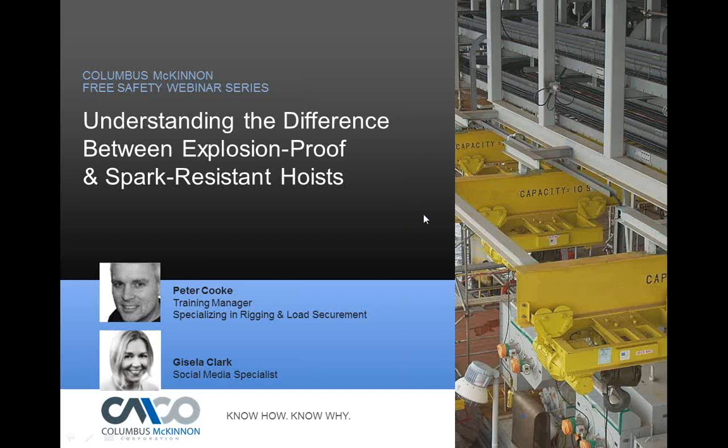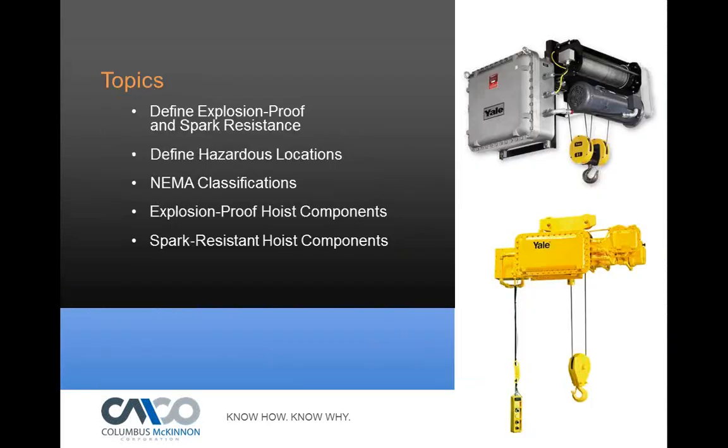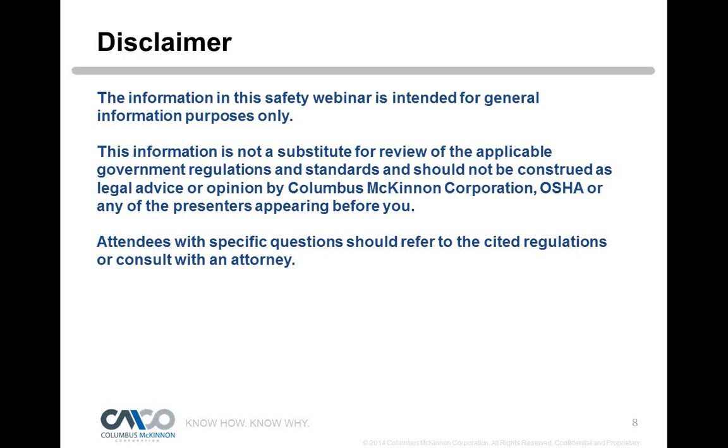Again, just like Gisela said, we're going to define explosion-proof and spark-resistant, what that means. Hazardous locations where you may want an explosion-proof or spark-resistant or a combination of both, what those locations are. Some NEMA classifications and how we rate components of our equipment. We're going to go over explosion-proof hoist components as well as spark-resistant hoist components so that you can see what those are and the differences between the two. It's very important that you know the difference. A lot of people get the two mixed up, and we're going to go over that today and be sure we understand it. Again, this is just a basic overview and certainly not a substitute for any standards or regulations, but we're just giving everybody an education on what the difference between those two are.